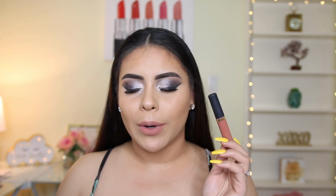So this Tarte lip paint, it actually does feel pretty drying right now on my lips. I did about 2 layers. The color's really pretty, but I don't really see myself honestly using this on a daily, or even repurchasing this, if you will. But I could see myself maybe mixing this with other shades, but it's okay.